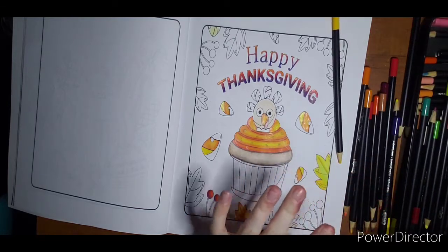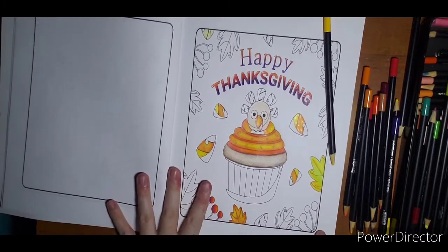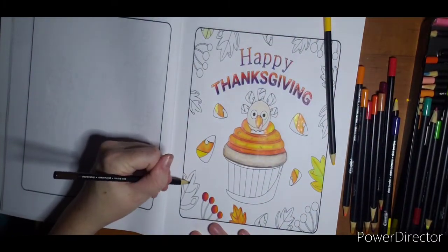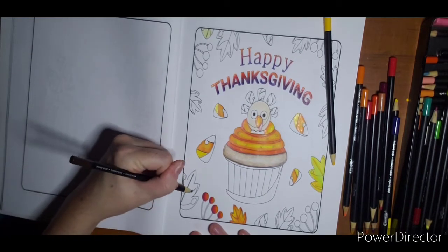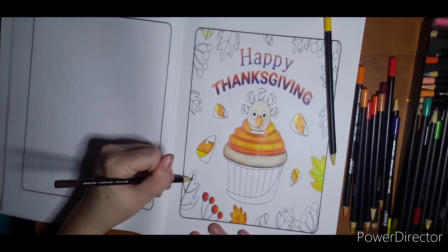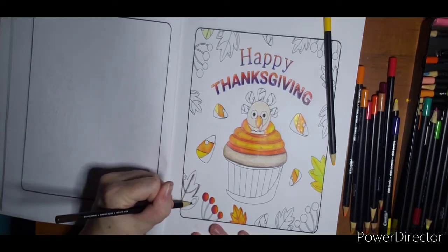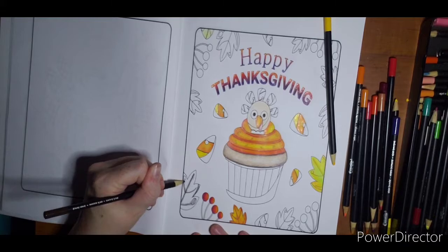Okay, let's do a brown leaf. These pencils, because I'm assuming it means my phone is really close, are a little bit loud and obnoxious, so I apologize for that. All right, we're going to do a nice brown leaf right here. Not pushing hard. It's just that dark. I'm going to add this little shadow line right here. And these circles I'll probably go back and put a white Posca or gel pen or something along that line.